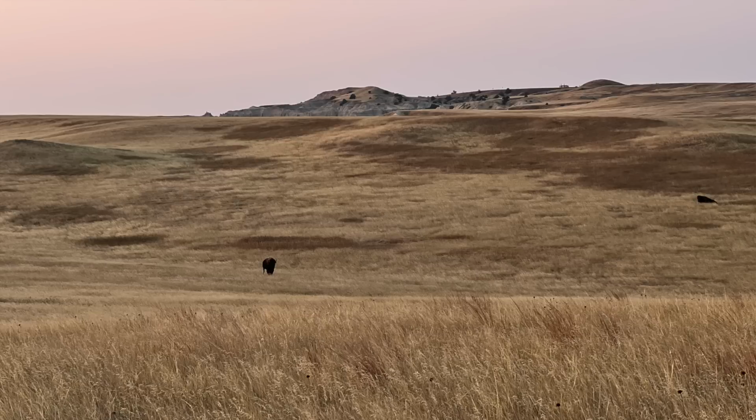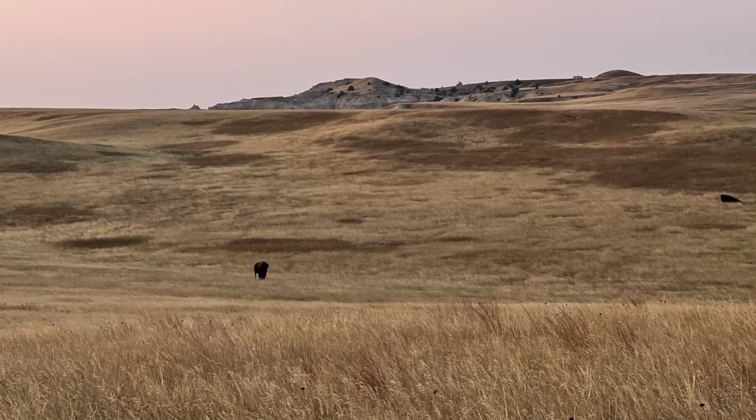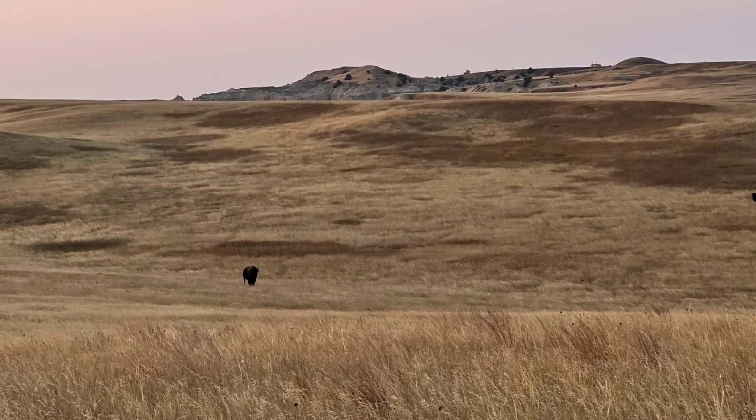We've also seen buffalo on our walk, not right here on the site, but when we walk about a mile up the trail, there are buffalo out in the distance that we can see. And we've also heard a ton of coyotes doing their coyote howling group chatter that they do at night. If you've never heard that, the first time you hear it, it's magical. Laying in bed at night, you hear the coyotes just going wild.